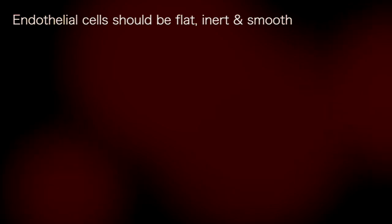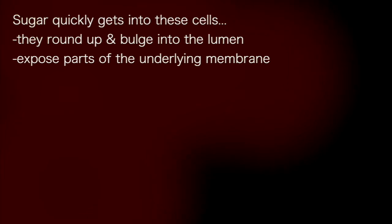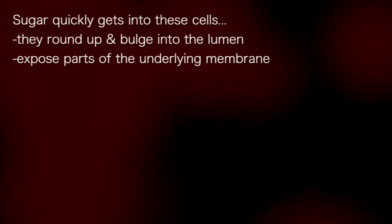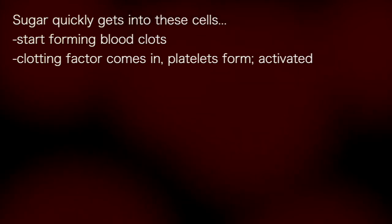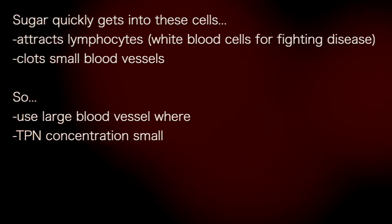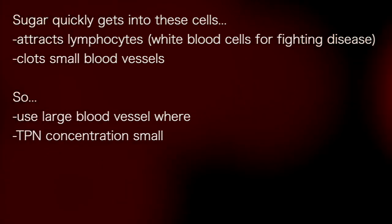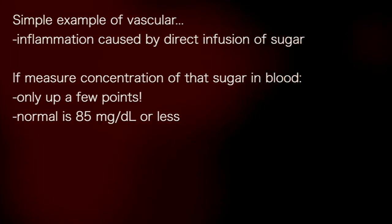The endothelial cells should be flat, inert, and smooth inside the blood vessel. But sugar quickly gets into these cells. They round up and bulge into the lumen. They expose parts of the underlying membrane. They start forming blood clots, and clotting factor comes in, platelets form and are activated. It attracts lymphocytes, which are white blood cells for fighting disease, and this clots the blood vessel. So that's why they have to use a large blood vessel where the TPN concentration would be smaller. Inflammation caused by direct infusion of sugar.